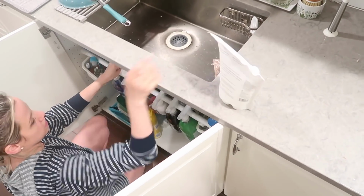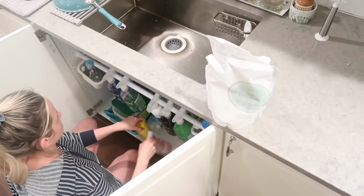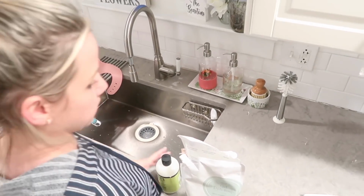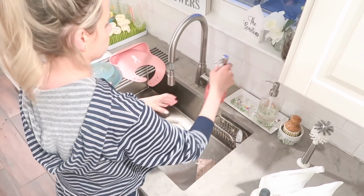Okay, seriously now, the dishes are really done. And I'm going to refill my hand soap and my dish soap before I go ahead and clean out the sink.